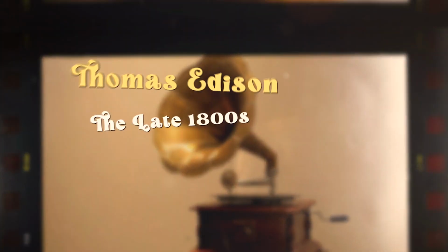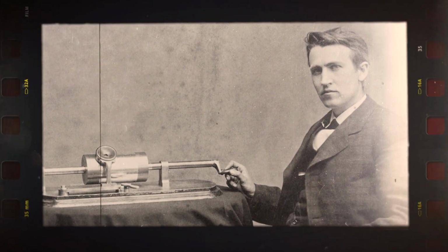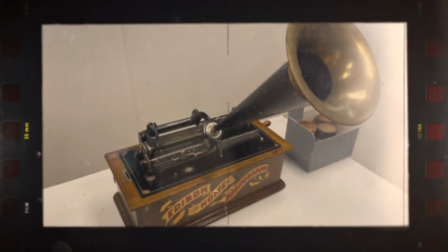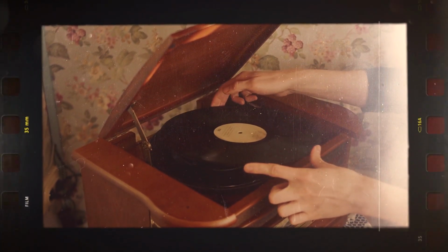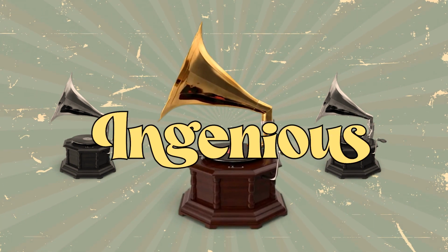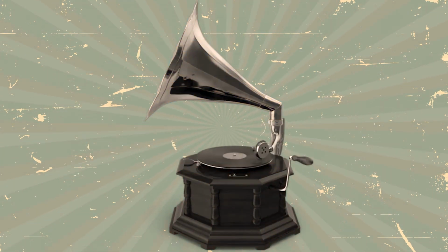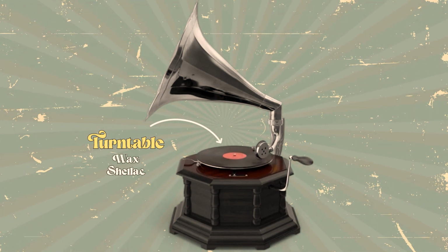Invented by none other than Thomas Edison in the late 1800s, just a couple of years before the rotary phones, the phonograph was the first device capable of both recording and reproducing sound. It was the ancestor of modern record players. The phonograph operated using a simple yet ingenious mechanism. There was a rotating turntable where you placed a flat disc, usually made of wax or shellac.